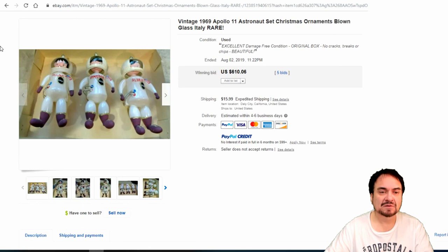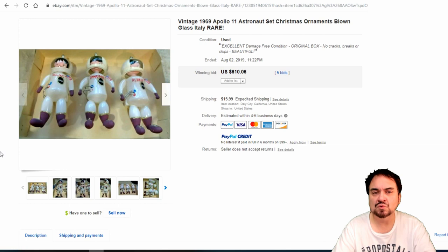Now, here is a set. Now, some of these are a little scary because they make these new and act like they're old, and they'll come in from the Ukraine or Russia. This one does look to be a vintage one. I could be wrong, but the construction on these looks far superior to some of the newer copies I've seen. $610. They're all named. It has Armstrong, the whole works on these. It's just a real nice example on these. The construction's just really unique.